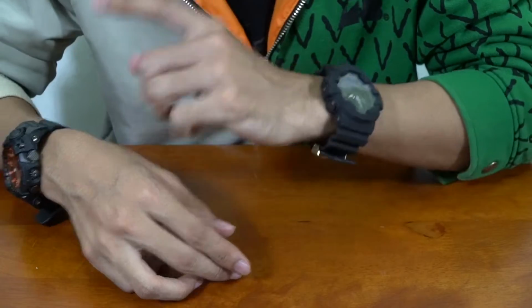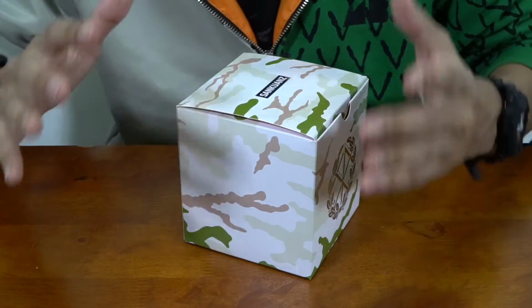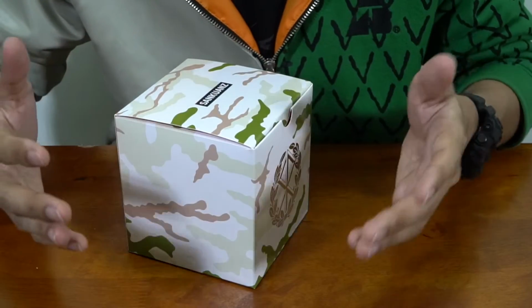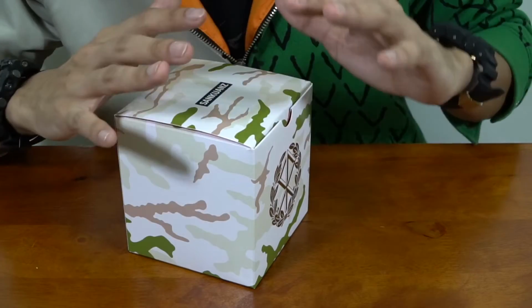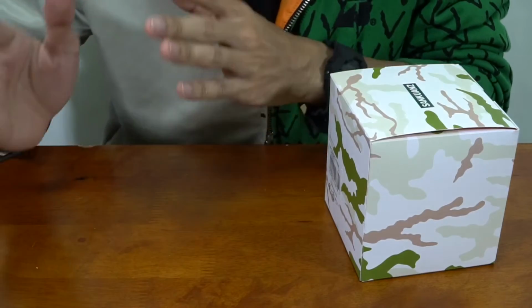Today, we're gonna have a look at an unexpected collaboration G-Shock watch. As I mentioned, I didn't expect this purchase at all. This is indeed sort of an impulse purchase because I found this at a pretty good price. And instead of not buying anything, collecting money for the higher end model, why not just grab this thing first so I could just be done with it and then I could focus on other goals.